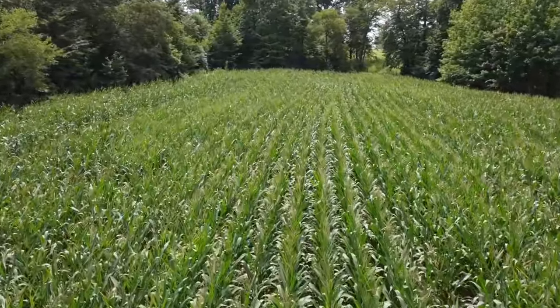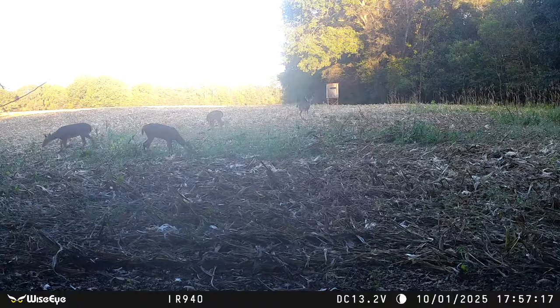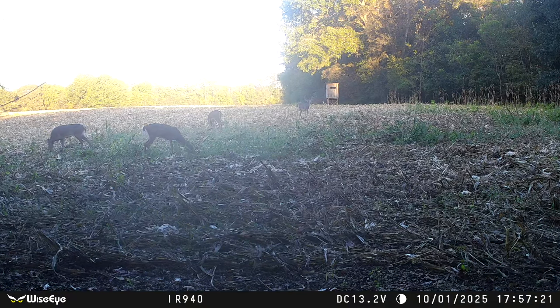It's a low likelihood of deer being out there. They 100% are out there. It's not the same as when that crop has been harvested and those whitetails flock to feed out there. So we got a standing crop field behind us. We've got a little edge right here. We've got a creek running along this side.